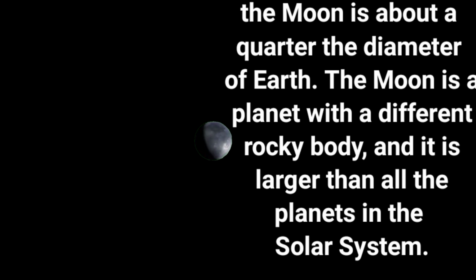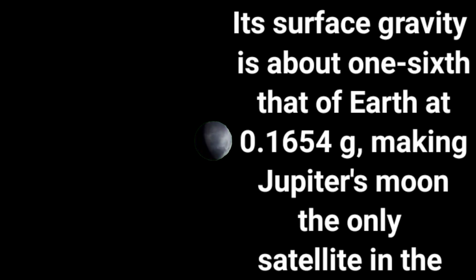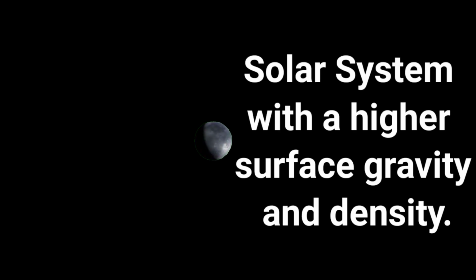The Moon is a differentiated rocky body, and it is larger than all the dwarf planets in the solar system. Its surface gravity is about 1/6 that of Earth at 0.1654 g, making Jupiter's Io the only satellite in the solar system with a higher surface gravity and density.